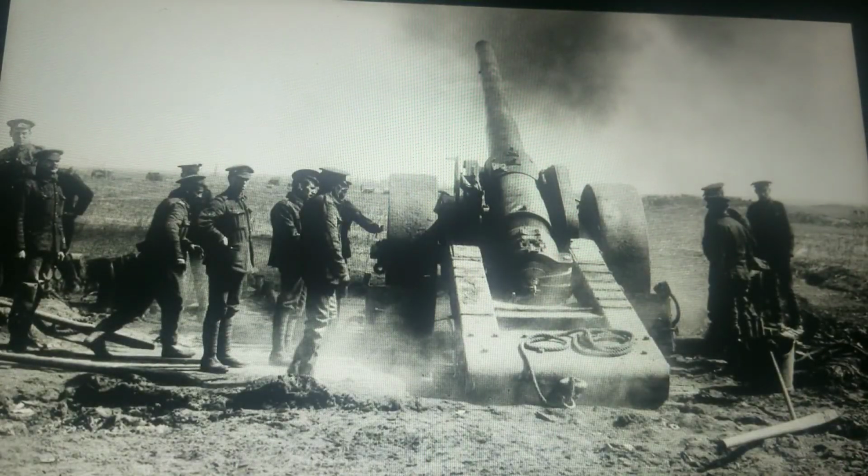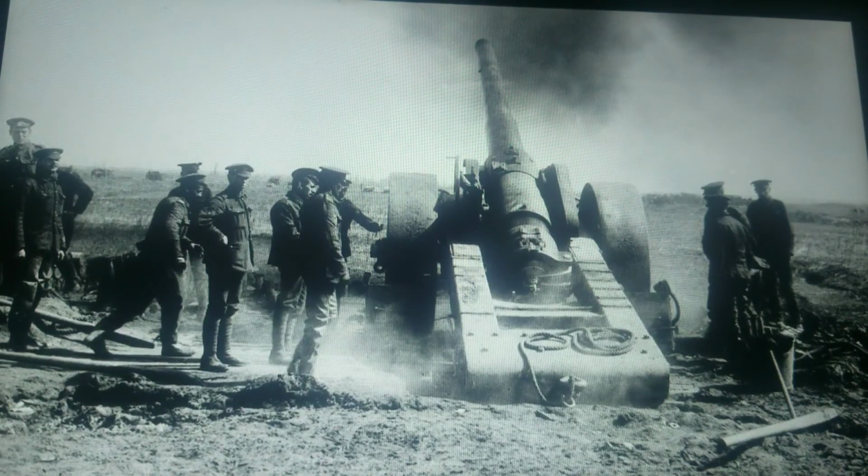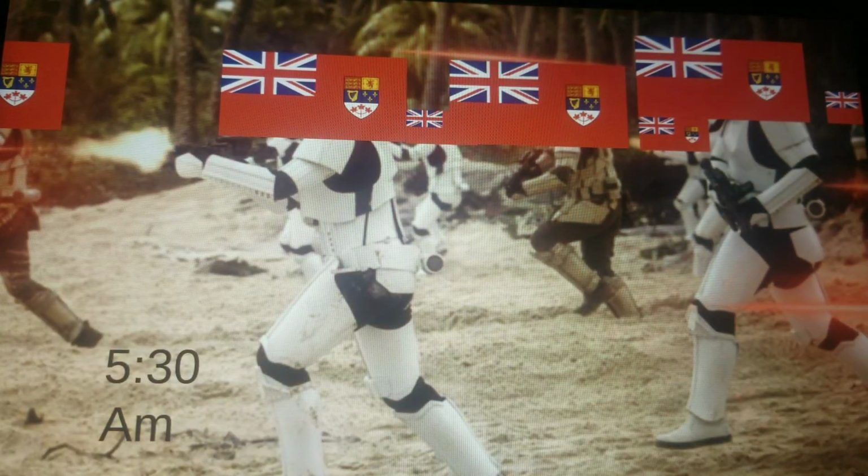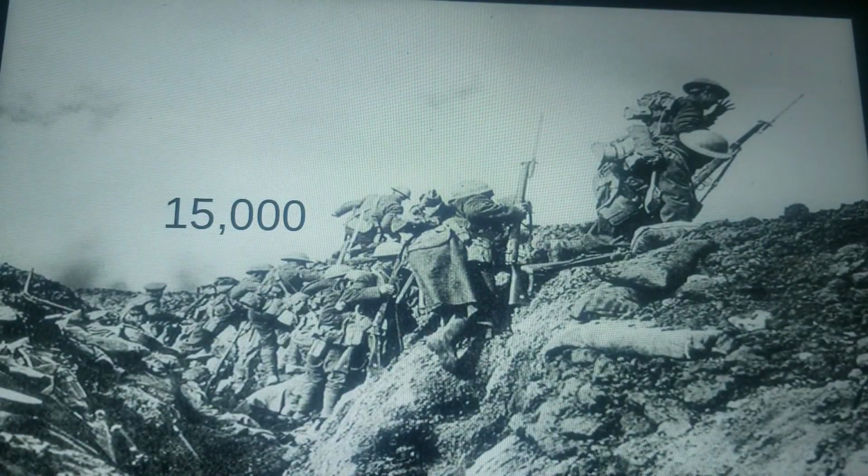So anyway, the biggest factor that led to the Canadian victory was the week-long artillery barrage that led before the battle. The Canadian and British artillery pounded the Germans at Vimy Ridge for about a week before they actually advanced. Then the day of April 9th came. 5:30 a.m. in the morning, the Canadians advanced on Vimy Ridge.